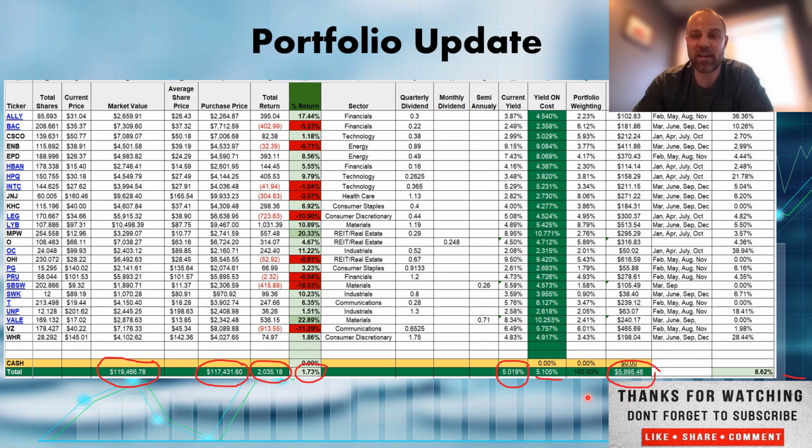The dividends paid out by the portfolio, the passive income created by the portfolio itself, and this will grow whether the stock market's up, whether the stock market's down, whether the stock market is floating sideways. Again, this is what it's all about, that passive income for doing nothing more than buying good companies, holding them for the long term, and letting those positions grow. It sits at $5,995.46, and my current dividend yield is sitting at 8.62%.